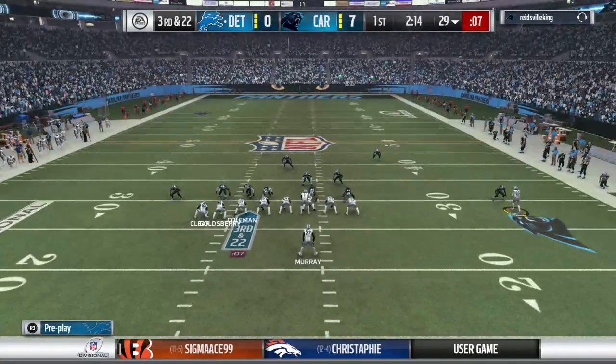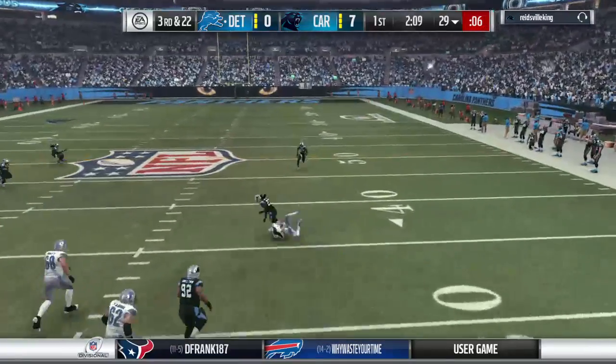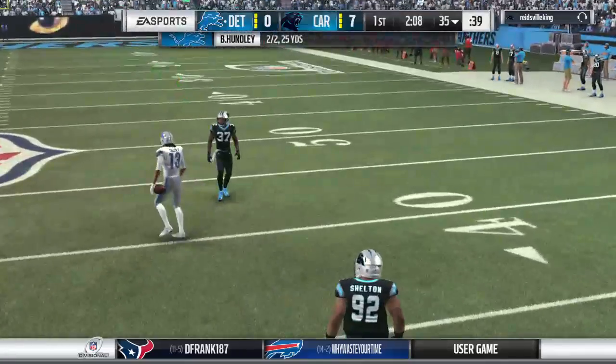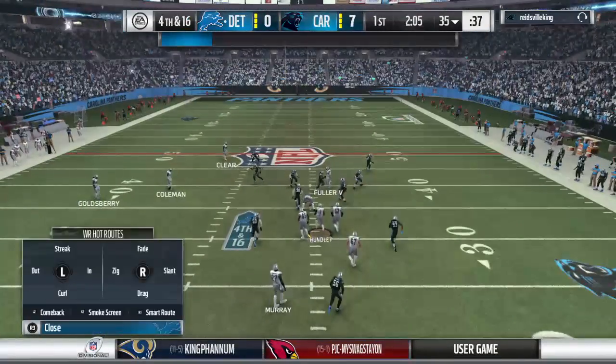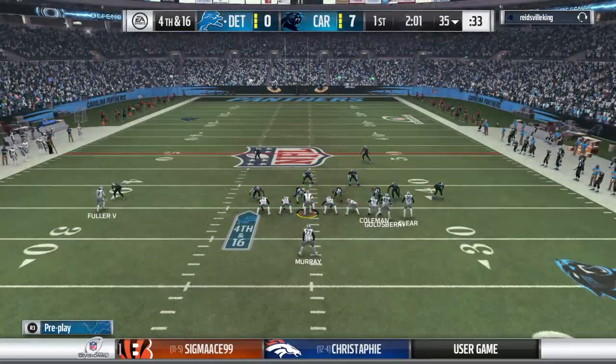So the D-line's going to spread out. Now Hundley. It's complete to Fuller. The completion good for only 6, and that'll bring up 4th. And how about this? 4th and long, and they're going to go for it.